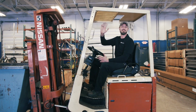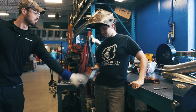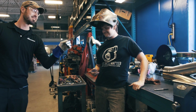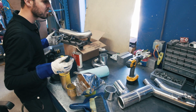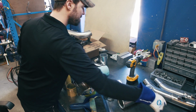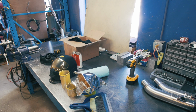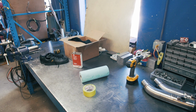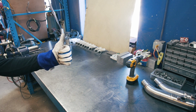There he is. Let's review the rules of the shop. These tips and tricks will help you stay productive and out of trouble. Keep your workstation clean and organized at all times, even while you work. It helps increase productivity and decrease frustration. Pick it up. Keep it clean.